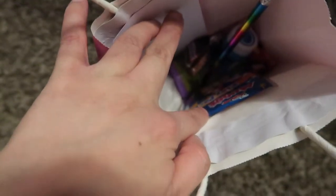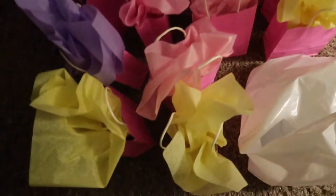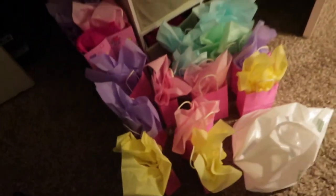So here's what it looks like: candies, stickers, pencil, bubbles, Play-Doh. Then I'm going to put tissue paper and then we're done. So here are all the party favors. I just put random colors of tissue paper on top. And this is what we got for Alaiya right here. I'm going to show you what she got from her birthday on the day of the party. Then tomorrow I'm going to go to Andrew's mom's house to help her bake the cupcakes. That will be fun. And I'll see you at Alaiya's birthday party, which is on Saturday.